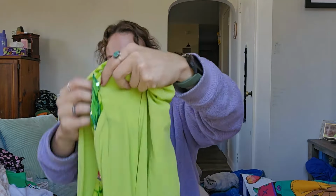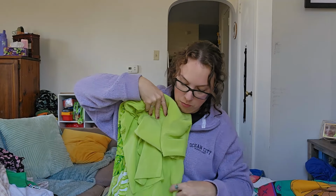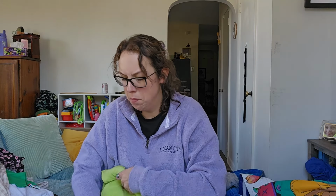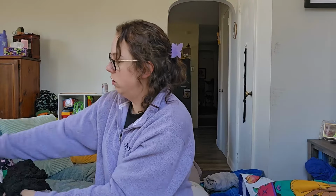Honestly, vacation or cruise. And I love the silk. I mean, it's just so lightweight, so breathable. And I feel like those sequins would look so pretty in the sunlight, on a boat, on the beach. Oh my gosh, I miss summer. I miss summer so much. But that piece I'll be listing around $32. This is so cute. Love this.